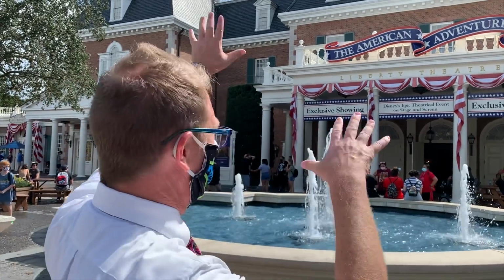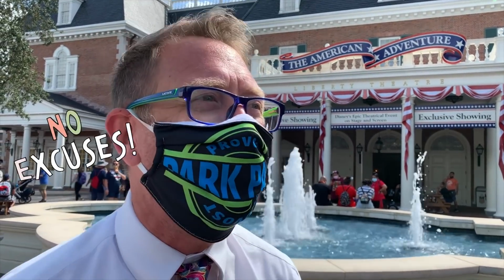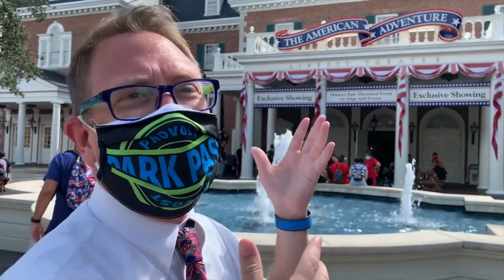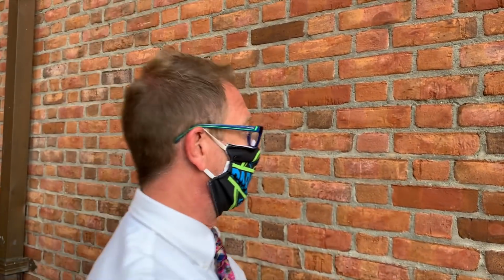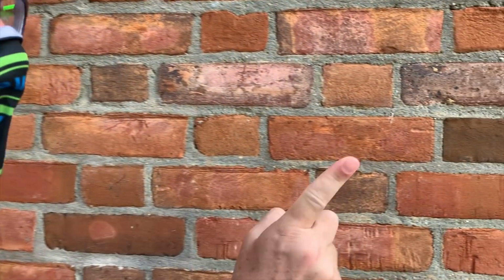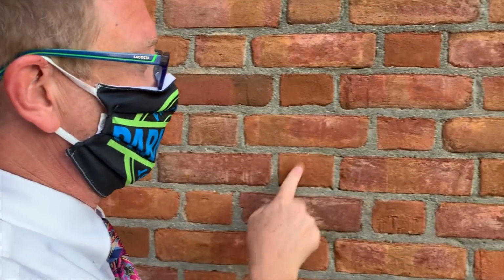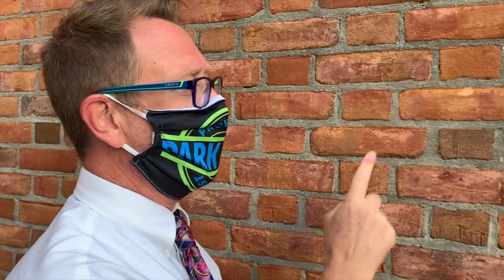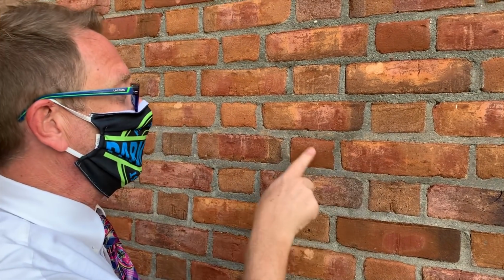Now, if you look at that building, there is 100... oh man, I'm so hot, I can't remember the numbers. Well, if you look outside of the building, you're gonna see a whole bunch of bricks. How many bricks are there? There's 110,000 of them. I'll count them. 1, 2, 3, 4. It's gonna be a while, guys. Made from Georgia red clay, dried in the sun to look authentic.